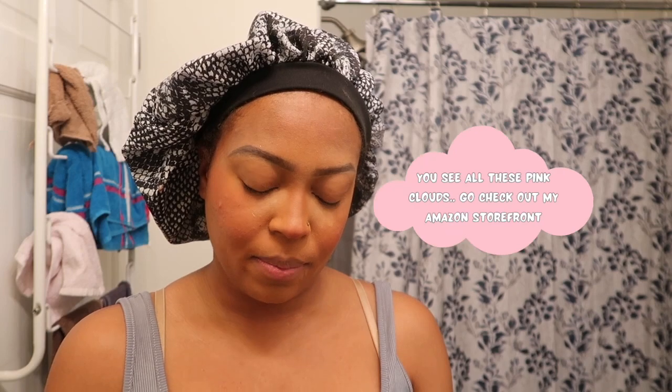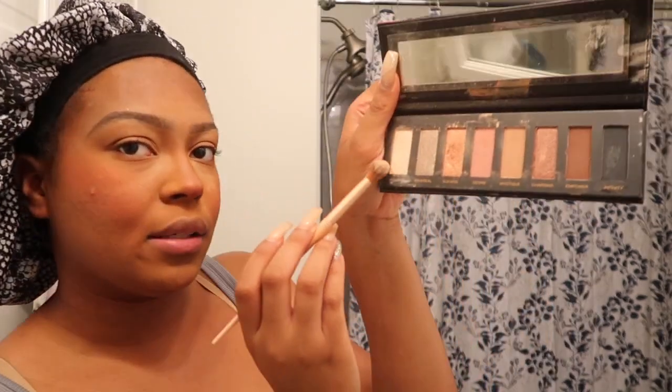The Barbie movie has been out. I'm inspired. So what I'm gonna do is I'm using the Defiance palette. I don't know where I got this from. I'm going in with like the lightest shade, and I'm just gonna use that for my inner eye and just pat it in there.